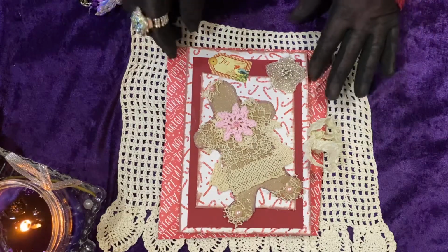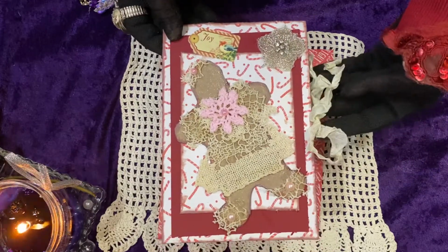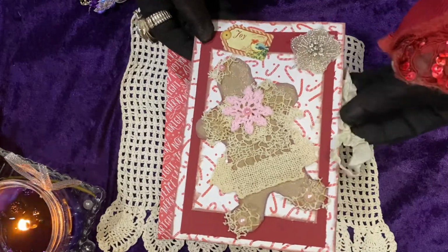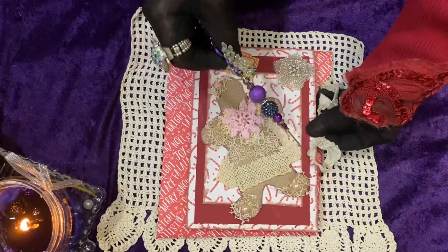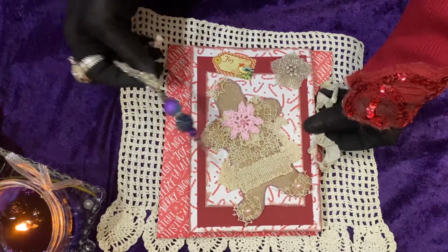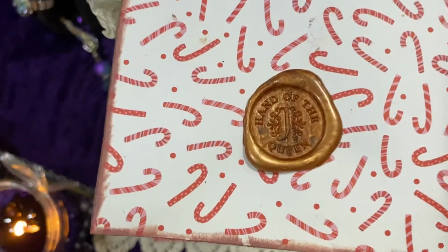And it is one of my signature card wall hangings. It has the crinkled seam binding that unties, and you can open it and use it for your greeting. But I will not be placing a greeting inside the card, so she can reuse it if she likes. If she doesn't like it, she can send it to someone else. And it has my stamp on the back, my wax seal.